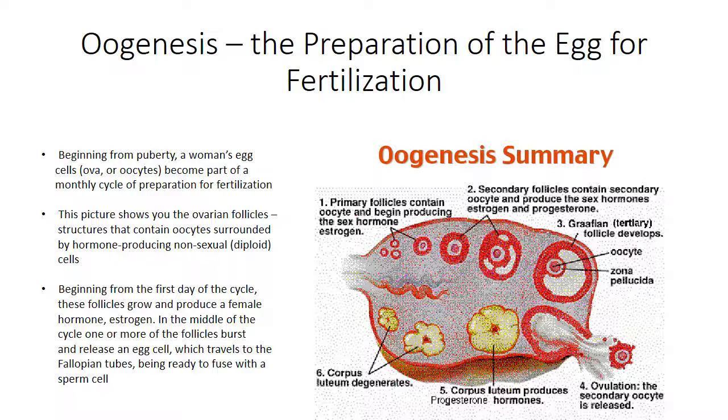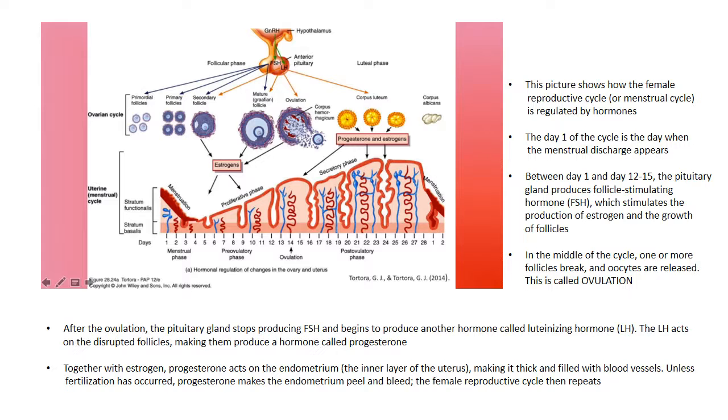Where does it go? See, it doesn't return to the ovary. It goes into the fallopian tube. And there in the fallopian tube, it waits to meet with sperm cells to be fertilized, which, again, may or may not happen. Then the next part, what is shown at the bottom of this slide, we will discuss in the next slide.